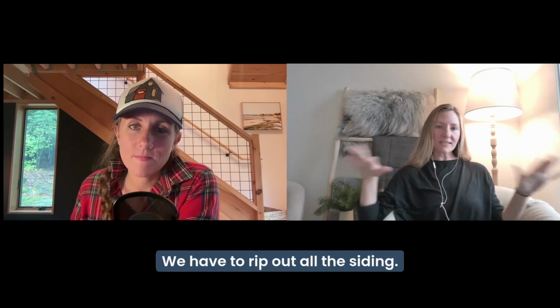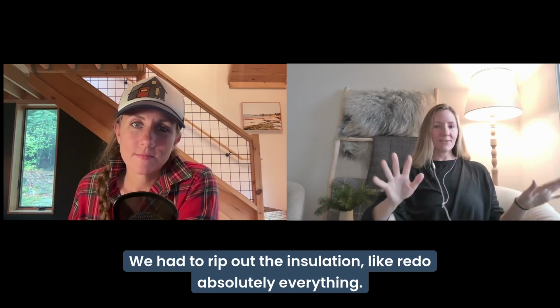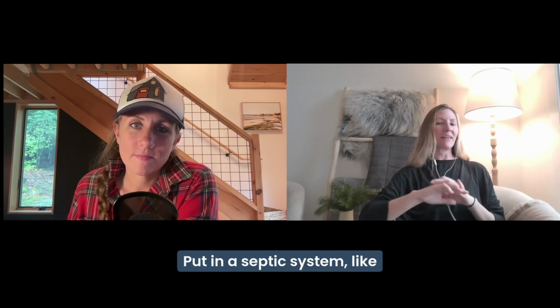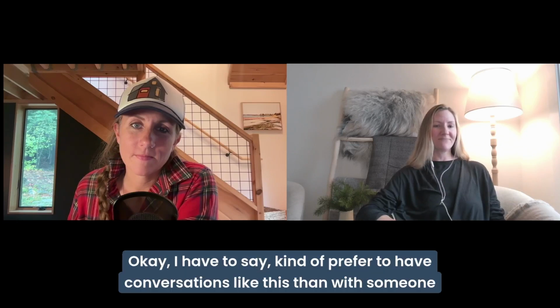We have to rip out all the siding. We had to rip out the insulation, redo absolutely everything, put in a septic system, absolutely everything you can imagine. So it turned into being a 2-year venture.